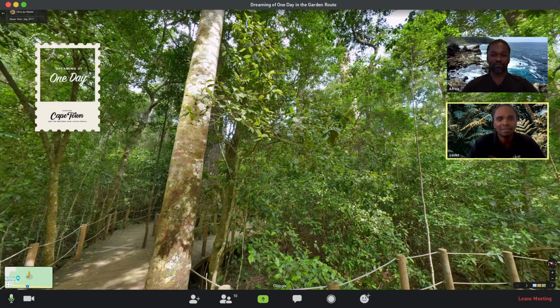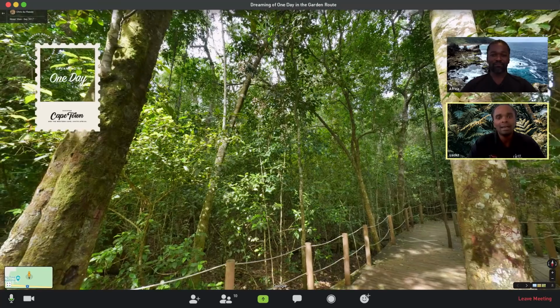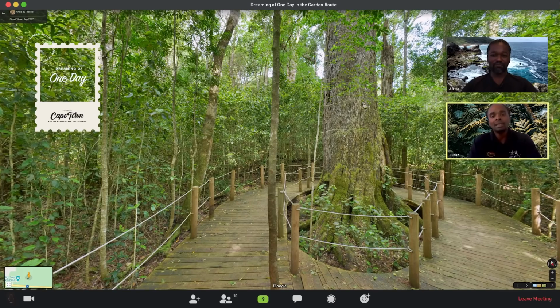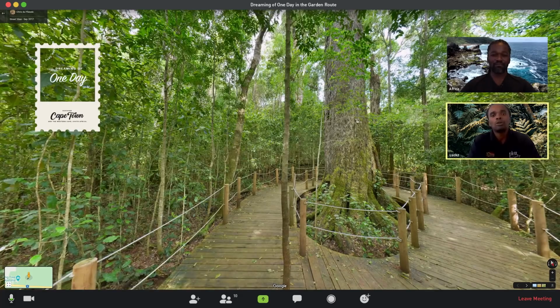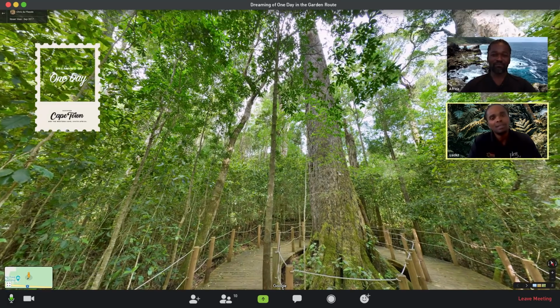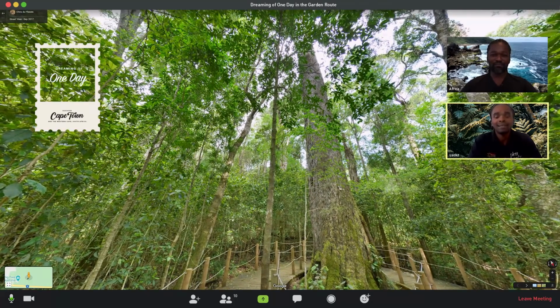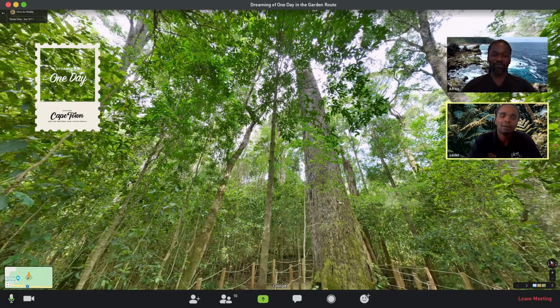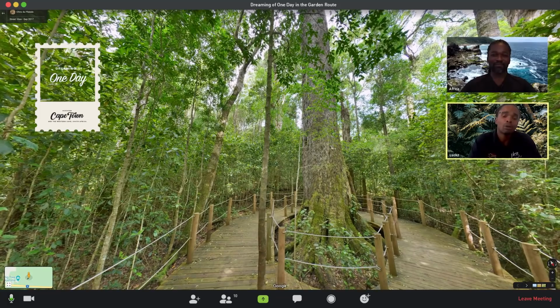All right, from here in the Luckz Bungee, I would like to show you one of our hidden gems in and around this area. So we do have a big tree, which is one of our protected species, which is the Outeniqua yellowwood tree. So now this tree, what makes it so important is that it is recorded to be 1,000 years old, and the height of it is 36.5 meters.